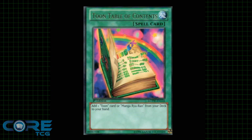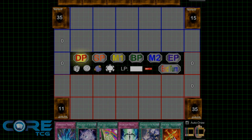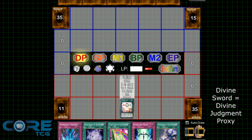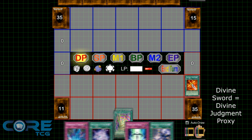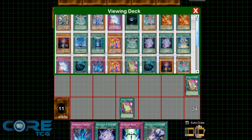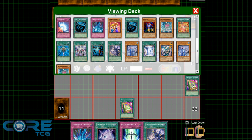But the spotlight card today I want to cover is Toon Table of Contents. Now after Judgment's activation, Toon Table alone gives you 3 spell cards to count towards Judgment's activation. You activate Judgment, you Toon Table, search that Toon Table, search Toon Table again, and then you get Toon Gemini Elf.